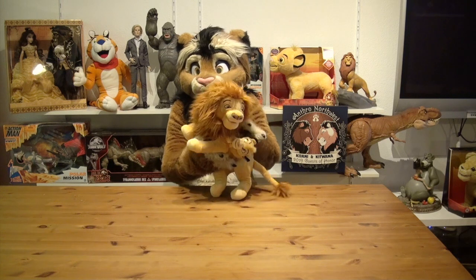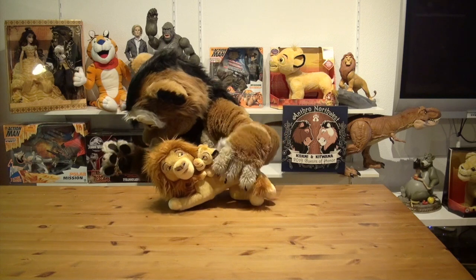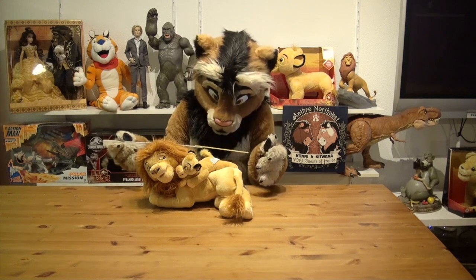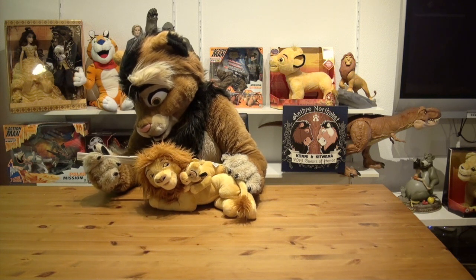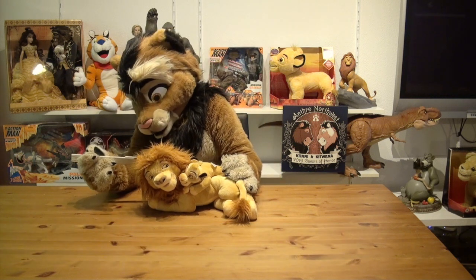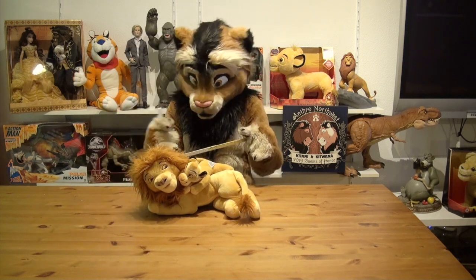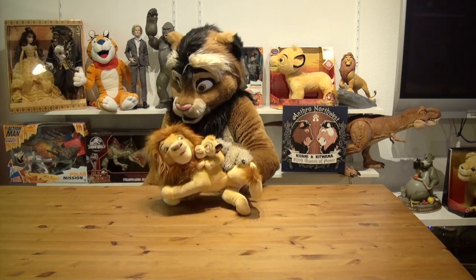And the plush feels really, really nice, and look at how big this is. Actually, we will measure this real quick. It is bigger than it actually looks. And you see, Mufasa measures 40 centimeters from where his tail begins all the way up front, and that's over 15 inches. So this is definitely a decently sized cuddle companion.